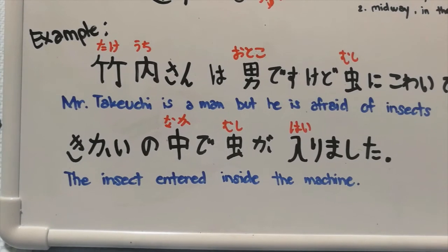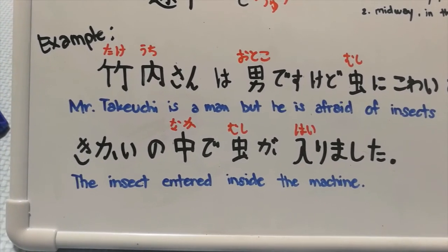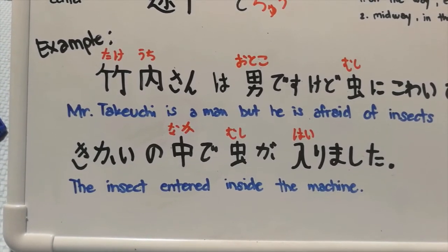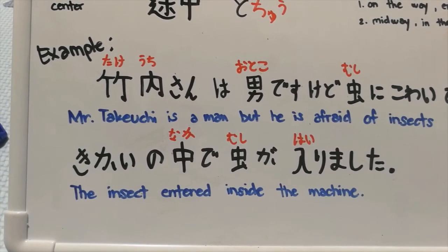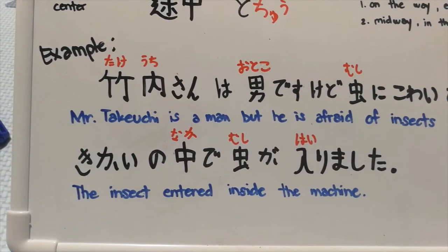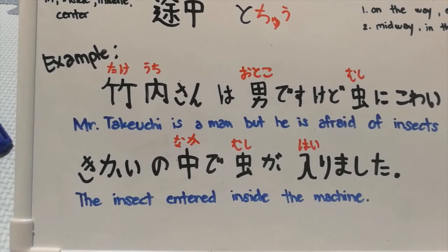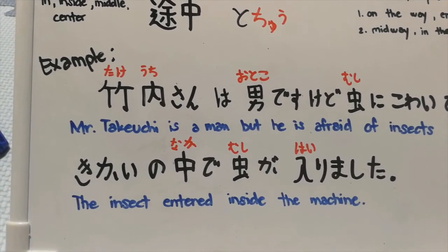Kikai no naka de mushi ga hairimashita. Okay? Kikai no naka de mushi ga hairimashita. The insect entered inside the machine. Now, it's a bit redundant because of the inside and entered. But just to be clear, entered inside the machine.